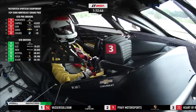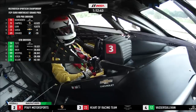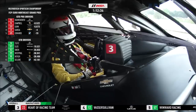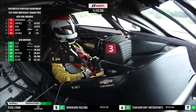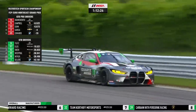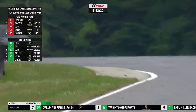Fourth position overall is the number 12 Aaron Telitz-driven Vasser Sullivan Lexus. From Philip Ellis, who's been moving up the order, car 57 is now second. The similar Mercedes-AMG for Mike Skeen is now third. That is for the Team Korthoff Motorsports crew. Then it is the 39 Lamborghini of Jeff Westphal for Carbon with Peregrine Racing. And in fifth position in GT Daytona, Jan Heylen in the Wright Motorsports Porsche, car number 16.